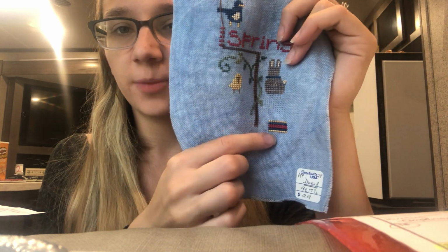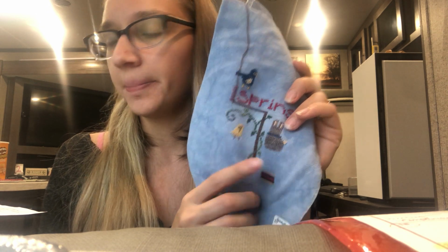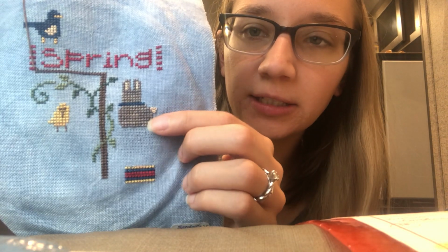So the egg, the top and the bottom is a light blue. I need to change the blue to a different color because the blue that I picked, which was Blue Jeans, blended into the fabric. So I have to change that one. The bunny is Barn Gray.